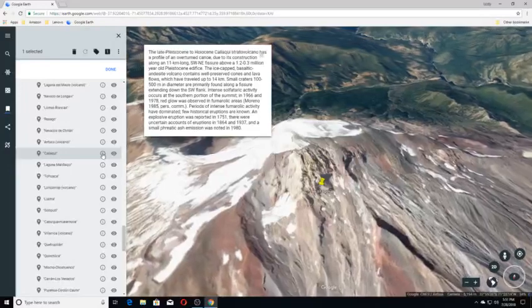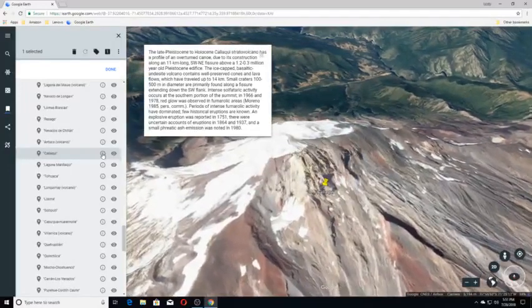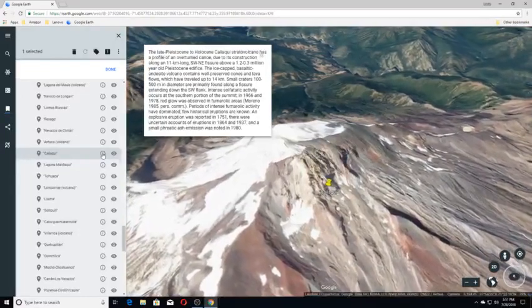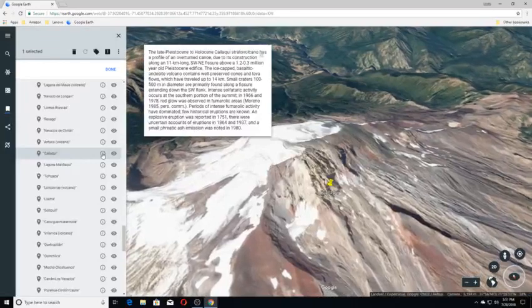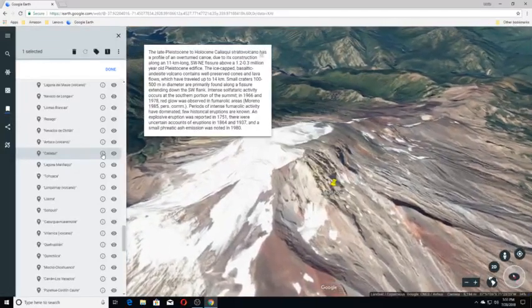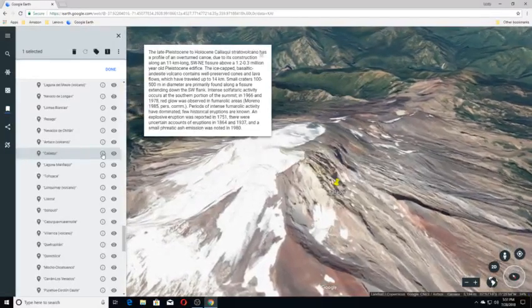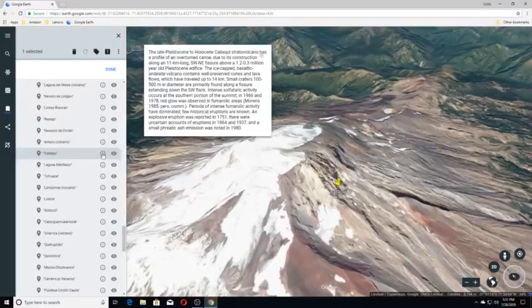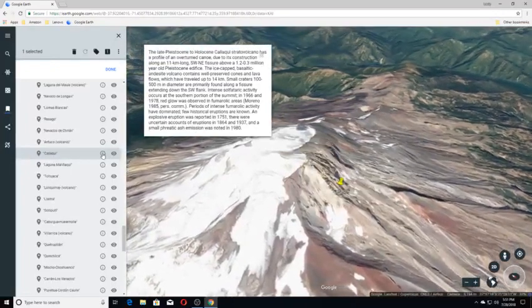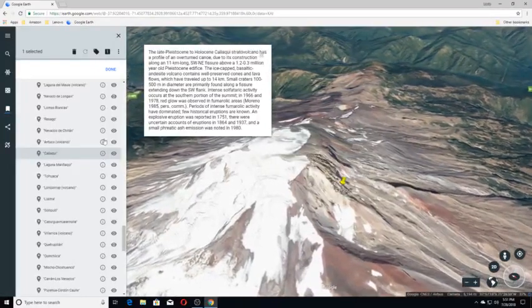Intense sulfuric activity occurs at the southern portion of the summit. In 1966 and 1978, red glow was observed from fumarolic areas. Periods of intense fumarolic activity have dominated. Few historical eruptions are known. An explosive eruption was reported in 1751. There were uncertain accounts of eruptions in 1864 and 1937, and a small phreatic ash emission was noted in 1980.